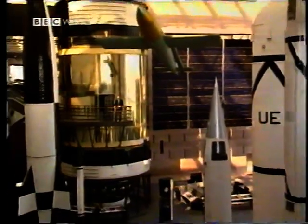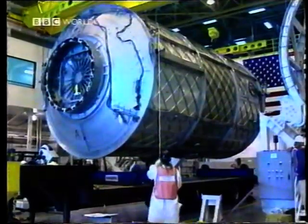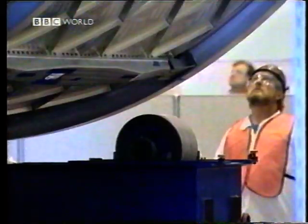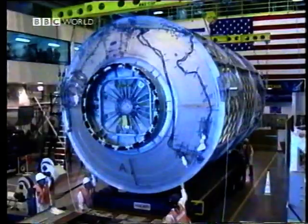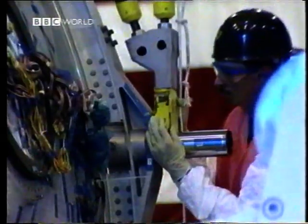Skylab was a forerunner of today's costly and controversial project. From an engineering point of view, the space station will be remarkable. Nearly 100 yards long, it will have the same space inside as two 747s. Putting the modules together will be a challenge.